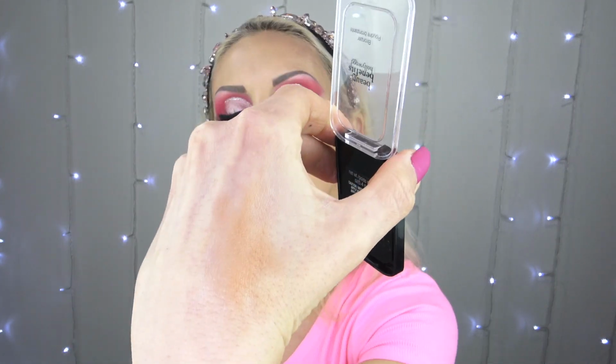And talking about shimmery bronzers, I got this bronzer from Beauty Benefits. Again, just keep it for reference. That's from a dollar store haul. This one is shimmery. It's a real nice tone, really bronzy, but I wouldn't wear it just alone because it's just too shiny.